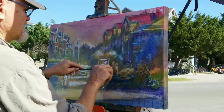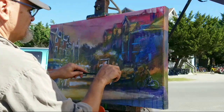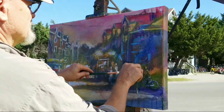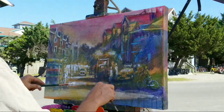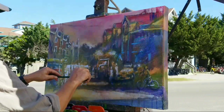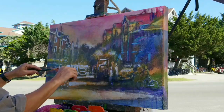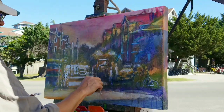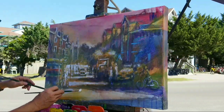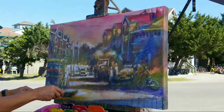And of course, the lighting that I'm looking at now in the scene is very, very little the way it looked an hour and a half or 2 hours ago. So the further you go in a plein air painting, here's a quick plein air tip. The light is changing constantly, of course. That's the hardest thing for beginners to get used to. Every 10 minutes, it's a different picture.